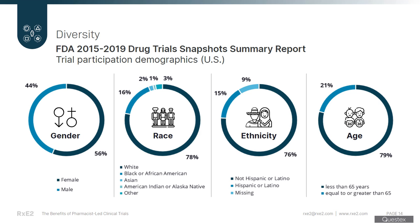From there, it went to 2012, where the Food and Drug Administration Safety and Innovation Act called on the agency to further evaluate the issue of diversity in clinical trials. 2 years later, the FDA developed an action plan with 3 priorities, and those were: first, to improve the completeness and the quality of the demographic data contained within applications; second, to identify barriers to enrolling demographic subgroups into trials and the strategies to address those barriers; and third, to make the demographic data more readily available to the public. As such, in 2020, the FDA released a drug trial snapshot summary report for trials conducted between 2015 and 2019, and those results are listed here.